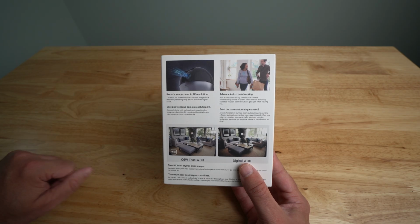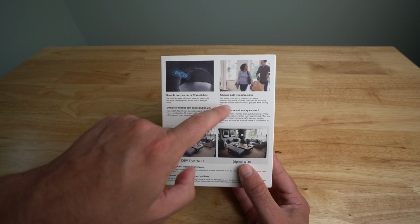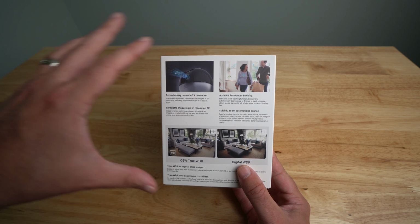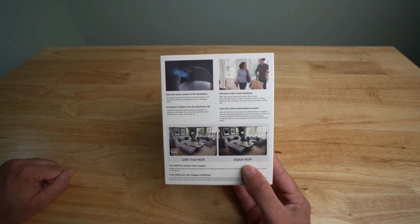So this does record in a 2K resolution, which renders crisp details even up to 4K or 4X digital zoom, which works out really well with their advanced auto zoom tracking. So if there's motion in your live viewing, it should zoom in 4 times to focus in on what's moving so that way you can get a better look at it. And it does have WDR, which is wide dynamic range.